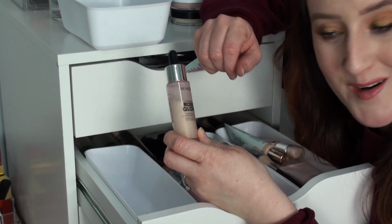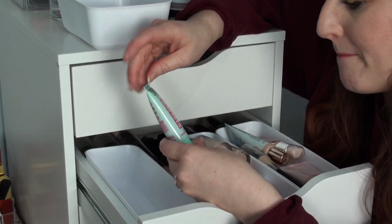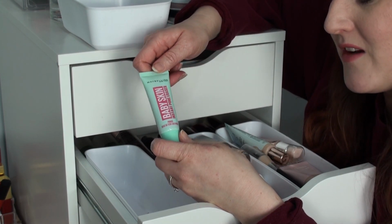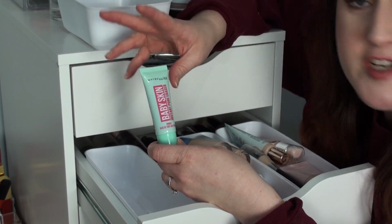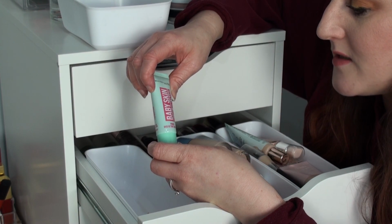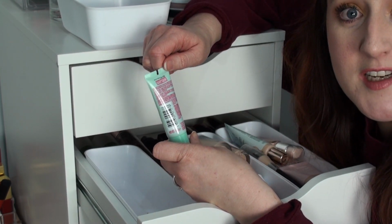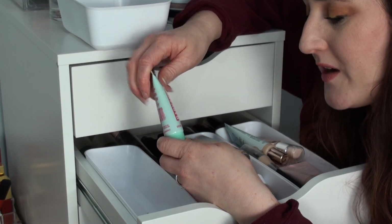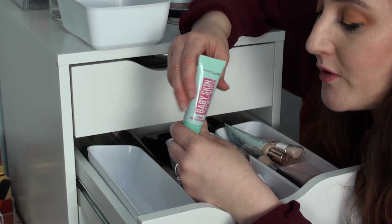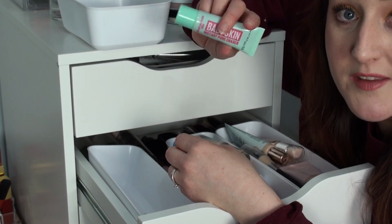So my first one, I'm getting rid of this one, and I think I will also get rid of this one, but I might see if one of my friends wants it or something. I don't think I've ever used this, and I don't think I will. I have other primers that I prefer. So this is the Baby Skin Instant Pore Eraser. Like I say, can't really comment on it, haven't used it before. I think I maybe got it free when I purchased other Maybelline products, but not one that I am going to use, so I will see if somebody else will get the use out of it.